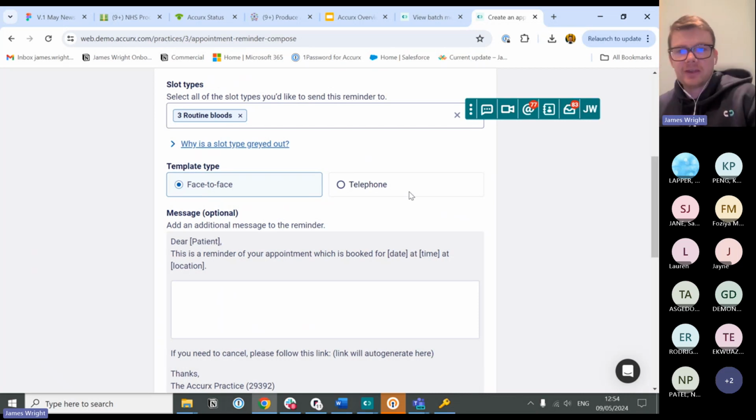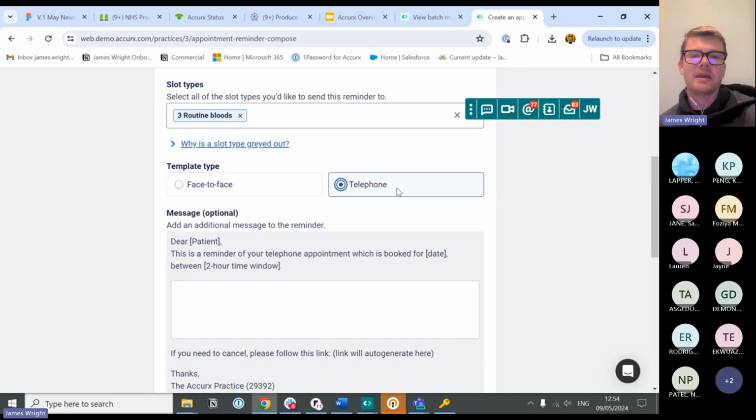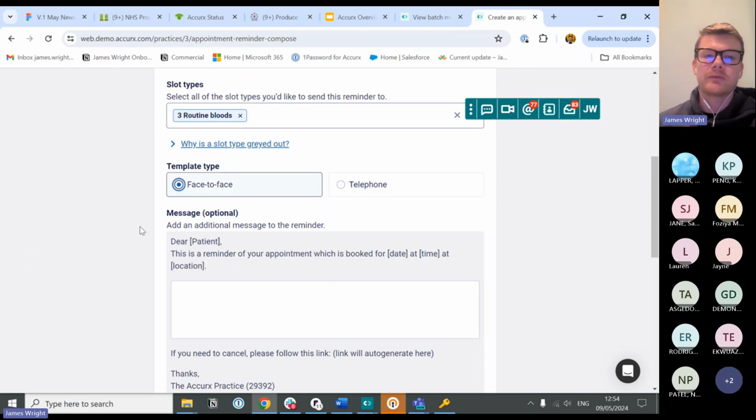Face-to-face currently gives a specific date, time and location, whereas telephone appointments will give a 2-hour time window. The reason for this was that a lot of practices were finding it too hard being pinned down to a specific time period. It will carry through to your appointment, well, it will be marked in your appointment book. If it's marked at 12:10, that's fine. But it will still give between, say, 11 and 1 on that bracket, just to give whoever's calling up the patient some leeway. But at the moment, we'll stick with face-to-face.